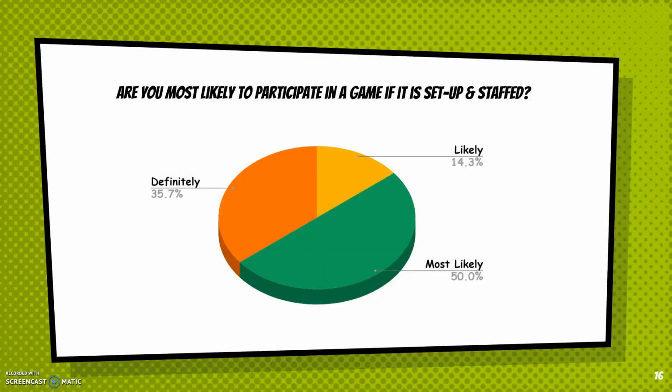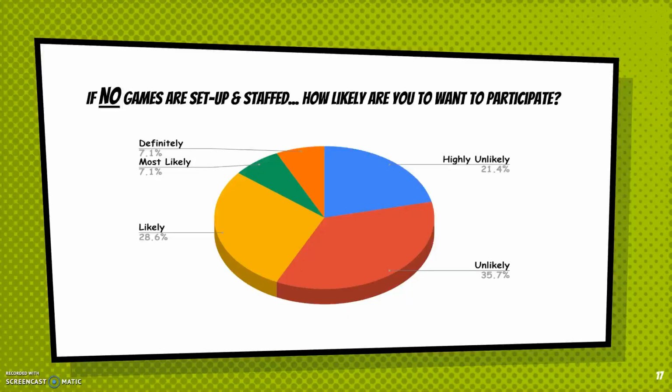One thing to consider is participation. As you can see in this pie chart, people are most likely to participate if someone is staffing the event, if there are games on the table that are set up, and someone is there to lead the event and teach them. And here you can notice that if there are no games, people are less likely to want to participate and be a part of it. This was a survey done of 14 people from the age of 10 to 45.